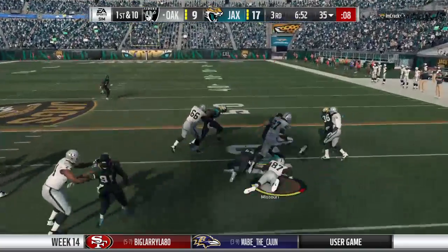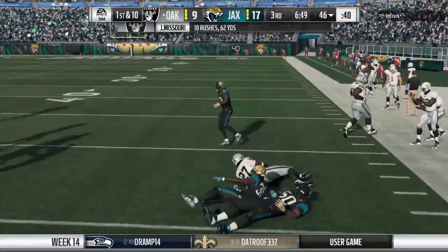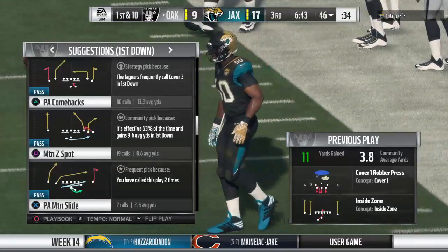They'll run it now out of the gun. And able to get this one across the 45 before he's brought down. That one will go as a gain of 11. Raiders having a first down as well.